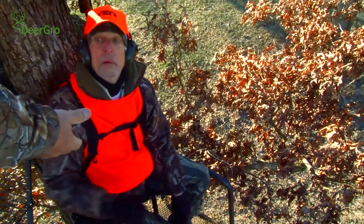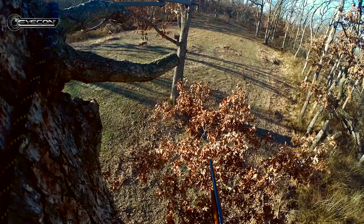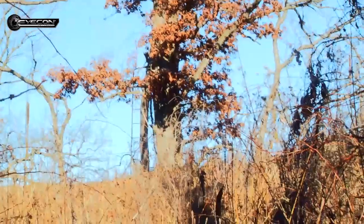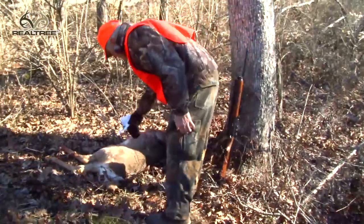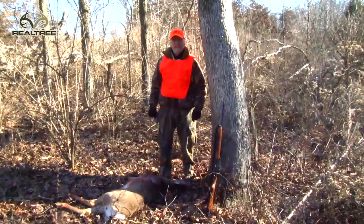Good job. Well, I don't know if we got him. If I don't lose him, we'll let it go. There she is. You can see the stand we shot her at. She probably didn't go more than 30, 35 yards. I'm surprised we didn't see her full. Good shot, buddy. What? Good shot. Thank you.